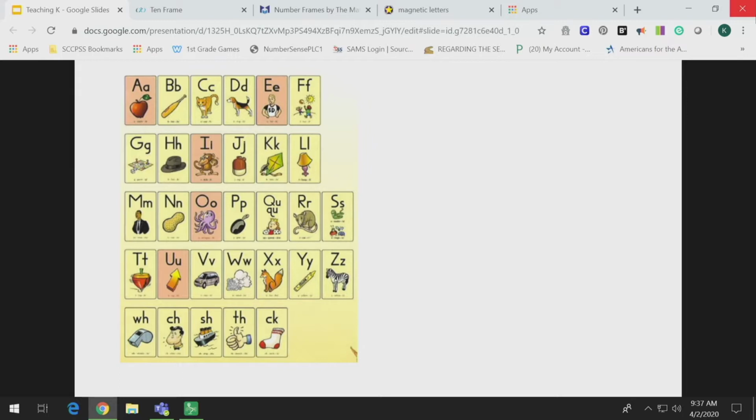N, nut, N. O, octopus, O. P, pan, P. Q, U, queen, Qu. R, rat, R. S, snake, S. T, top, T. U, up, U. V, van, V. W, wind, W. X, fox, X. Y, yellow, Y. Z, zebra, Z.